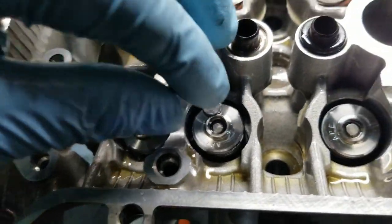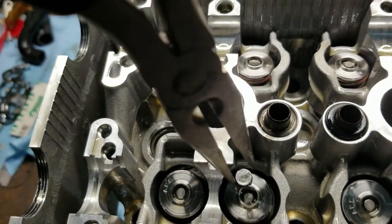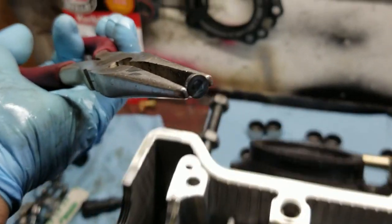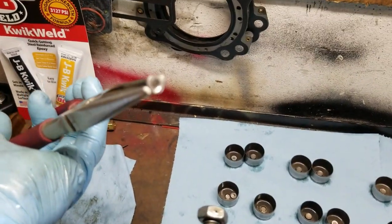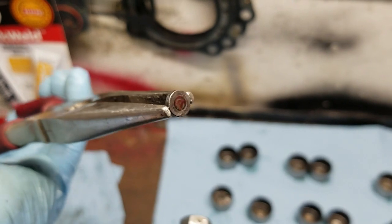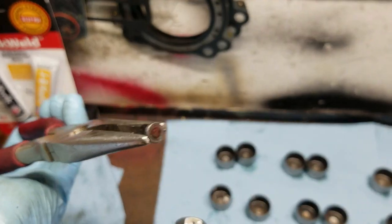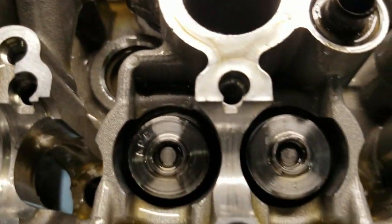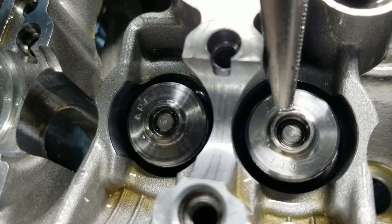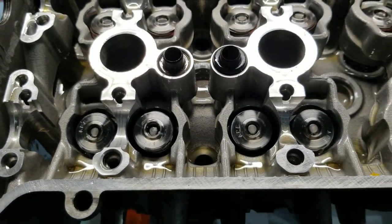So let's see what this bottom side of the shim looks like. Try to grab it with something here. I'm pretty sure it's got a little dimple in it. Focus. Yeah, you can see there's a ridge where it freaking hopped out and left a little half circle mark towards the bottom there. And then you can see the retainer took a little bit of a dinger right there. So it's about as close as you can get to dodging a bullet, I think.